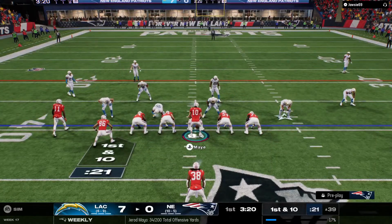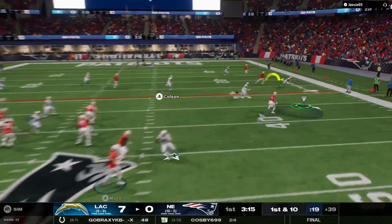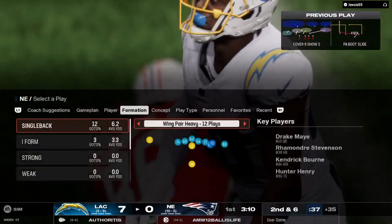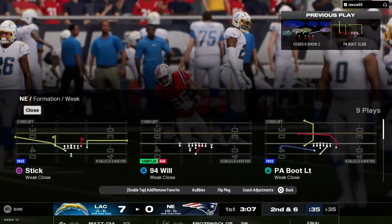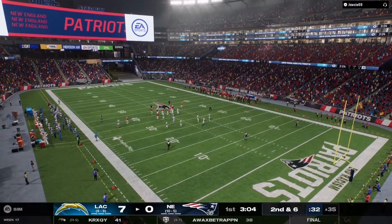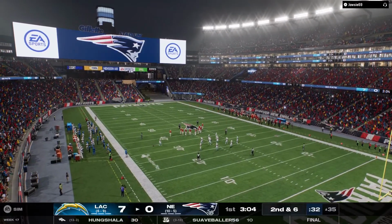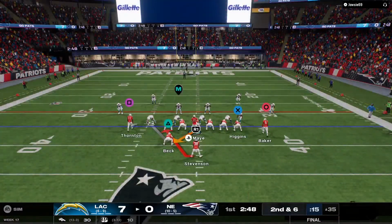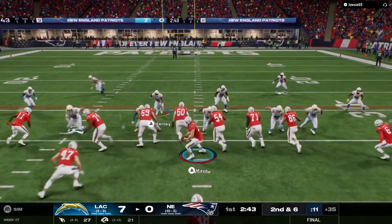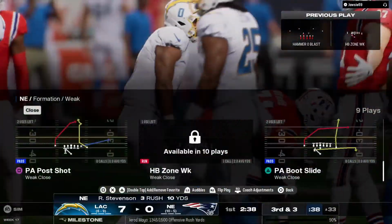From the 39, here's a first and 10. Off the play fake, it's May. A throw on the run is complete. They'll get about 4 here as he is taken down. It's not the big play they were hoping for, but first down efficiency, staying ahead of the chains, is what every offense is trying to find, and it brings up a manageable second down. Here we go. Here's second and 6. Give up the middle to Stevenson. Maybe a couple there. It's third down.